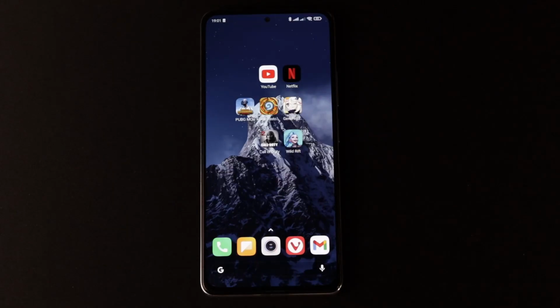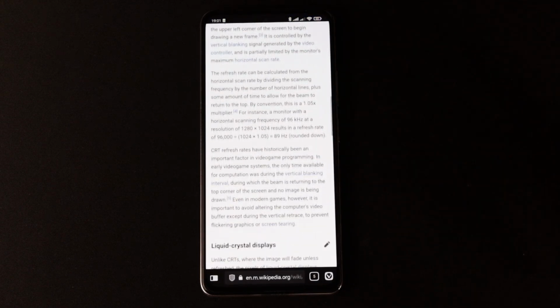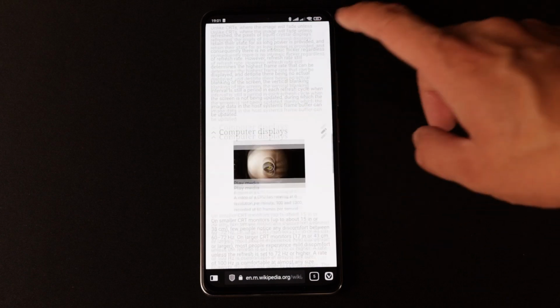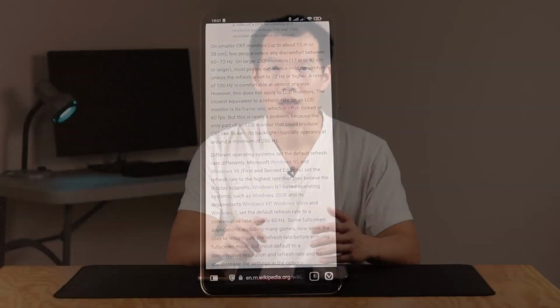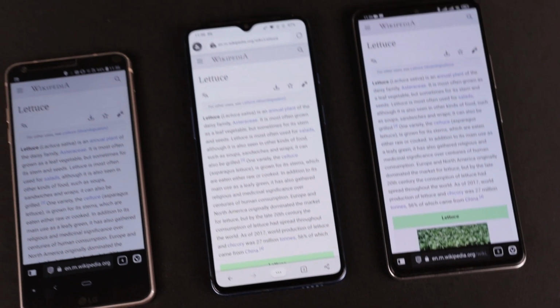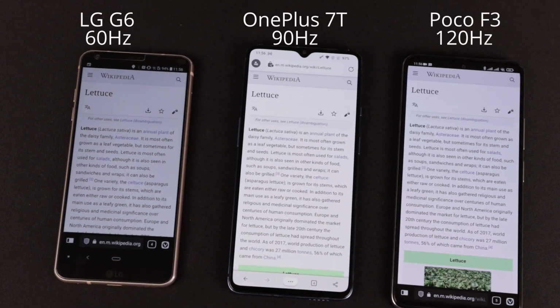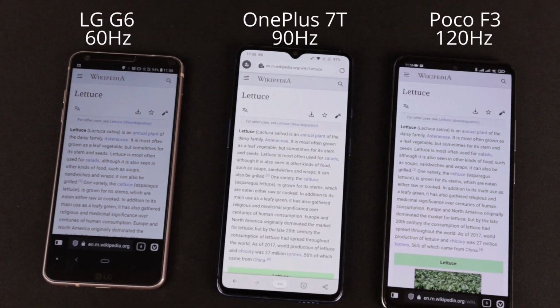There's no shortage of marketing material telling you how amazing the experience is, how it makes everything seamless and smooth, and why you need this feature. Well, today I got 3 different phones, each with different refresh rates. We'll take a look at how it impacts the most common tasks: browsing, videos, and gaming. These phones are all purchased by me, so there's no bias towards any company.